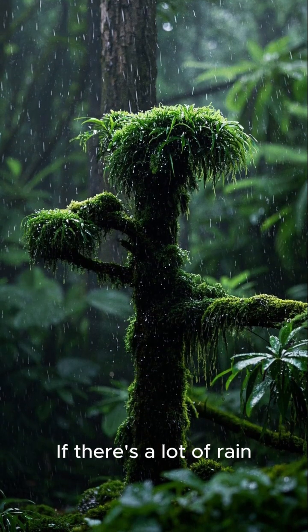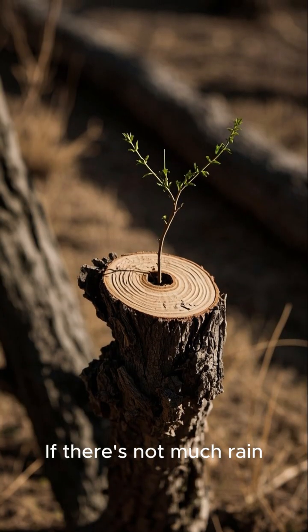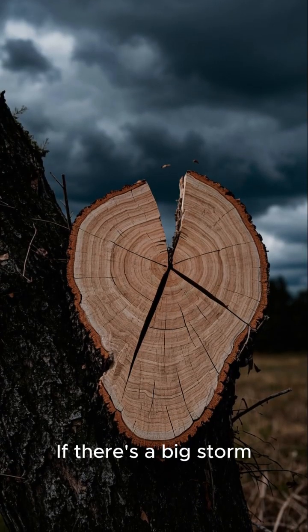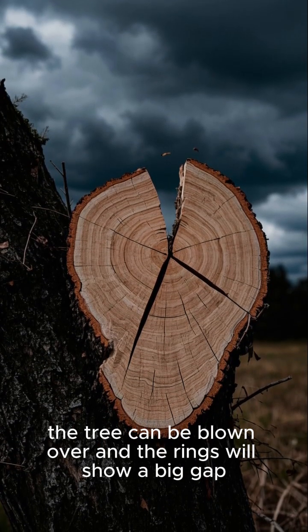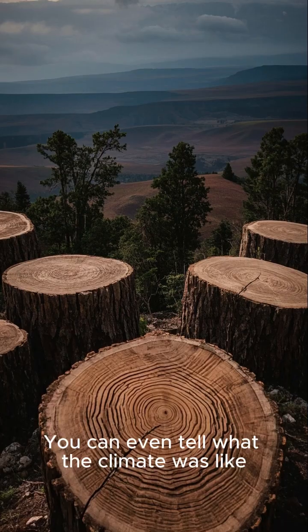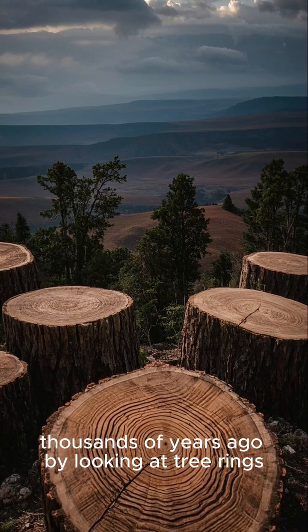If there's a lot of rain, the tree grows wide and the rings are wide. If there's not much rain, the tree grows thin and the rings are thin. If there's a big storm, the tree can be blown over and the rings will show a big gap where it wasn't growing. You can even tell what the climate was like thousands of years ago by looking at tree rings.